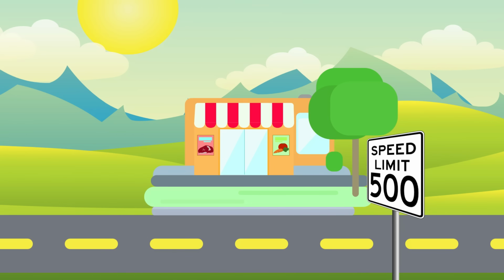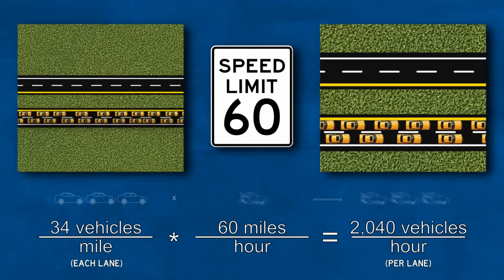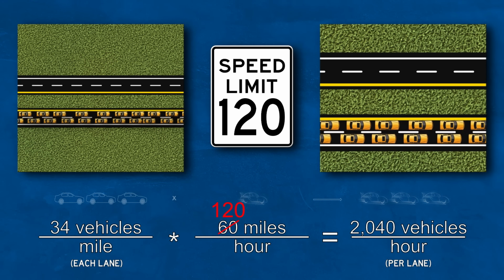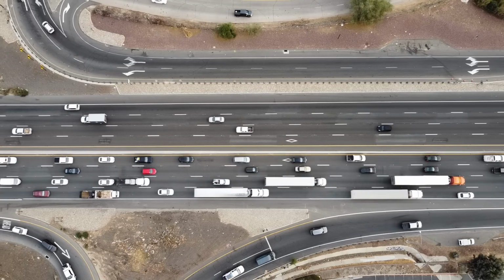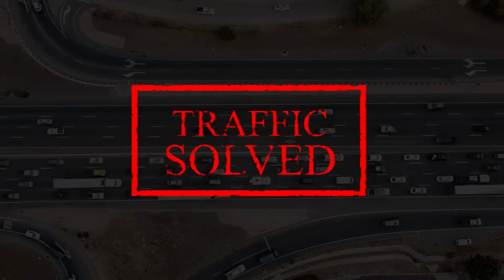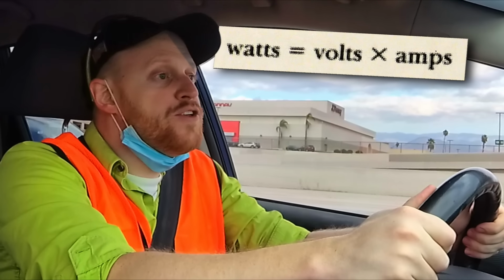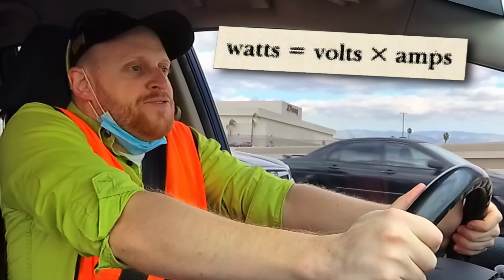Hold up. So if you want to move twice as many cars on a totally full road, well, all you need to do is just drive twice as fast, right? Traffic solved. Ohm's law doesn't really work in traffic engineering, and instinctively you do know why. It's because as we drive faster, we tend to spread out more.